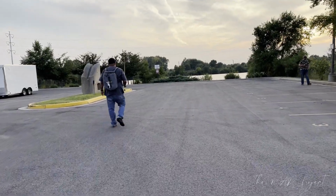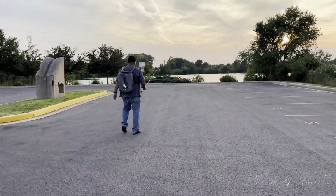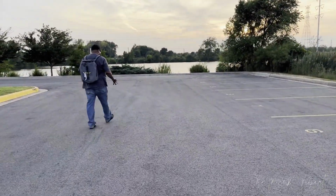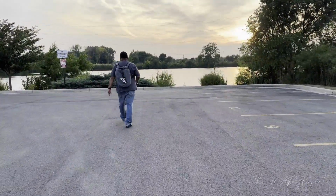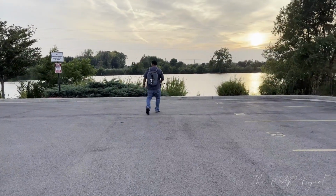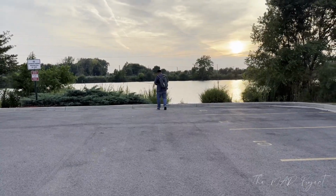Back at it again. I don't even know what day this is, man. It's like an ongoing week of me trying to catch a fish at this pond. I am not going to give up until I catch a couple fish out of here. I got my Lews baitcaster. I got my favorite lures. I'm going to catch me a fish. You watch. This is what it's all about.